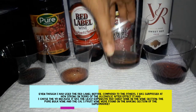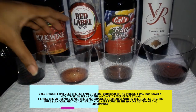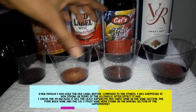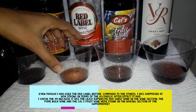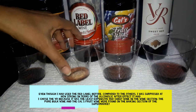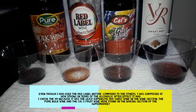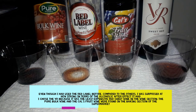It's sweet and nice. I mean, for a non-wine drinker, it is nice. It could do well in the cake because you have the rum to bring up everything else. I wasn't expecting the red label to taste so strong in terms of alcohol. That's a strong alcoholic taste to it.